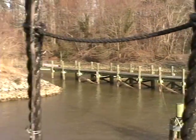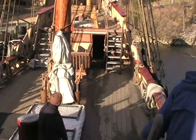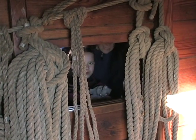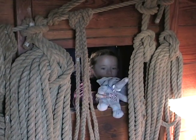Let's go down to the downstairs. We're standing in the galley with Elly. Turn around and say, what's the name of the ship? I don't know. The Susan Constant.